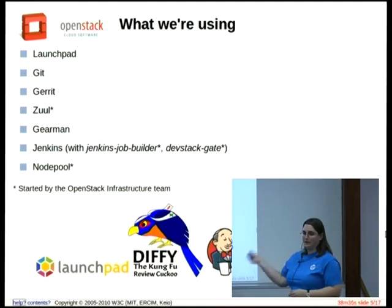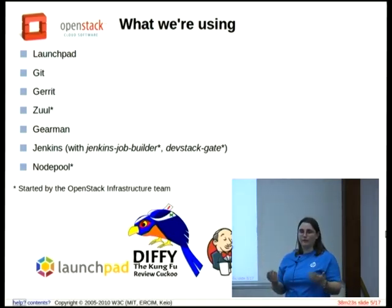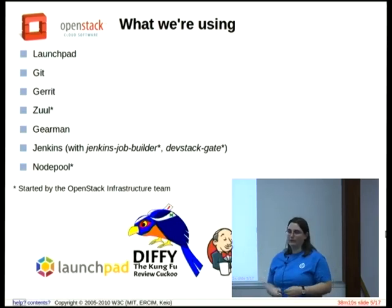And again, these are open source, and the ones that have stars next to them are ones that were started by the OpenStack Infrastructure Team. Interestingly, some of them have grown beyond us. Jenkins Job Builder has core reviewers who have nothing to do with OpenStack. They just use Jenkins Job Builder in their own company or organization.